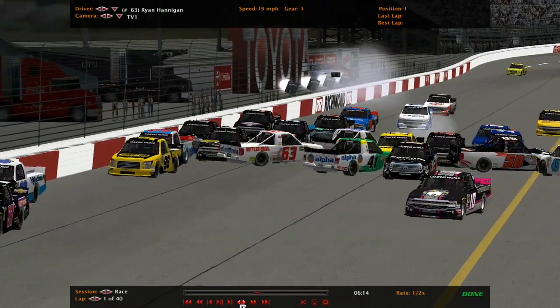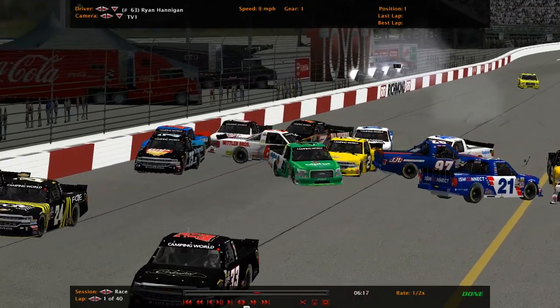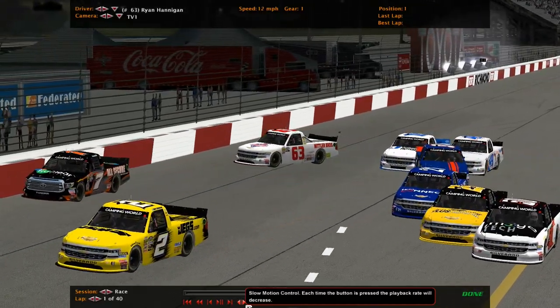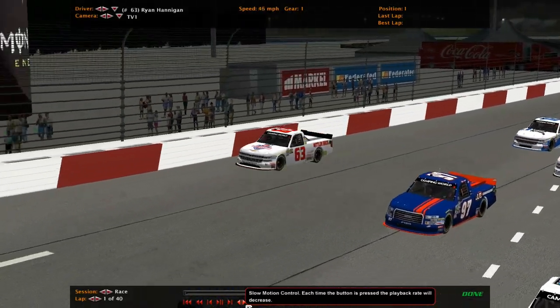What do you get hit by? 75 truck? Yep. Wow. A lot of damage on these trucks. At least gonna see at least one or two of these guys out of the race. But there you have it. First caution of the night. We'll take you back to the restart.